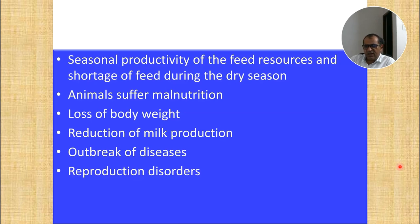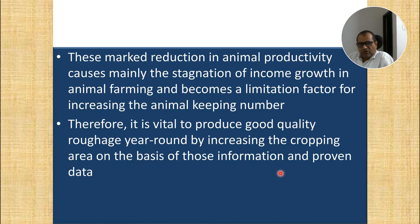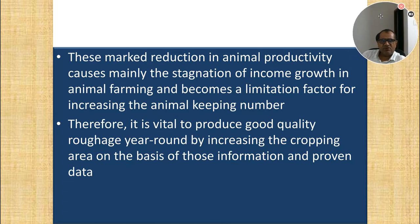Reduction of milk production can also be taken care of, and sometimes the outbreak of disease and reproductive disorders can be addressed by adding silage to the feed of the cattle. There is a marked reduction in animal productivity, which causes stagnation of income to the farmers from animal husbandry activities, and hence we need to value add the feed. It becomes a limiting factor to increasing the number of animals kept.